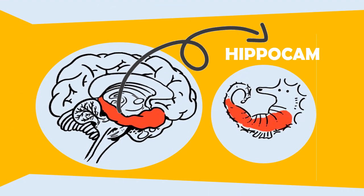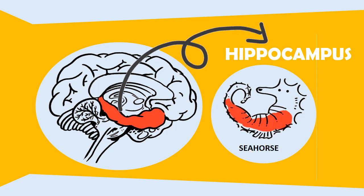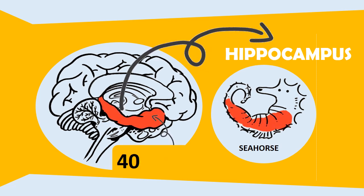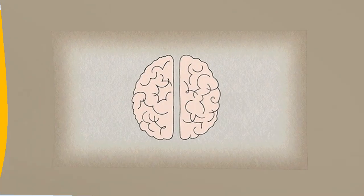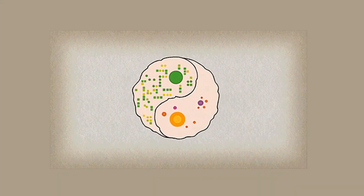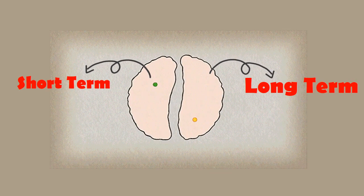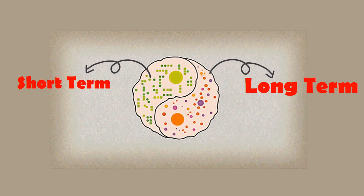But it got its name from a Greek word hippocampos, which means seahorse, because it clearly resembles a seahorse. So hippocampus is this area deep inside the brain whose length is just 40 to 52 millimeters. But this tiny part plays a vital role in our memory formation. So there are mainly two kinds of memory, long-term and short-term memory.